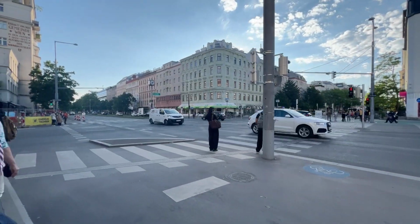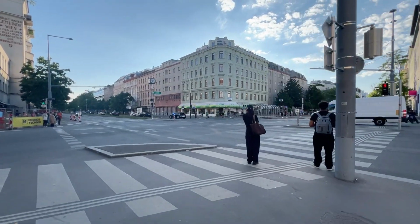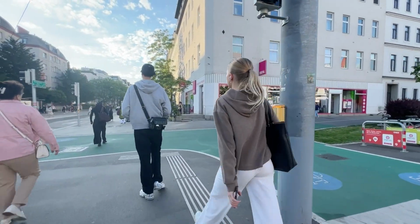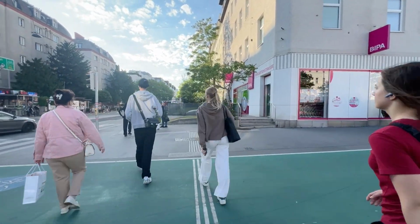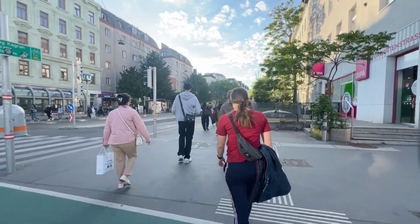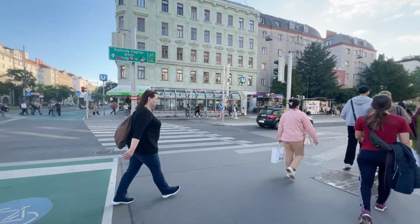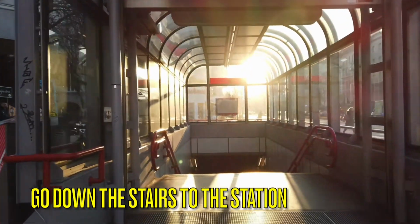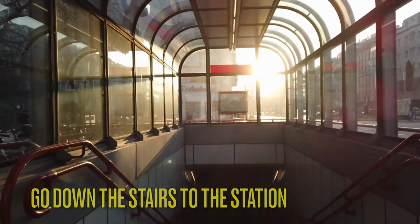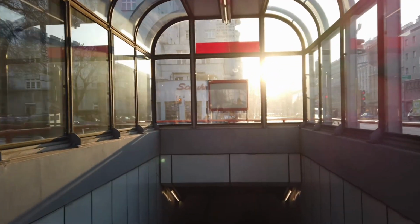You will need to cross the street at one of the crosswalks to get to either station. Again, stay out of the bike lanes. We made that mistake only once, but fortunately, no one was hurt. You will enter the terminal for the U1 line, also known as the Red Line, and this requires walking down some stairs.